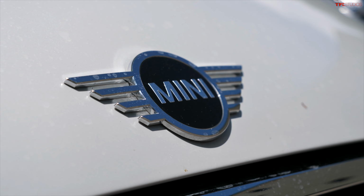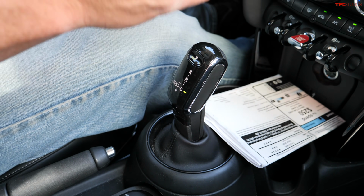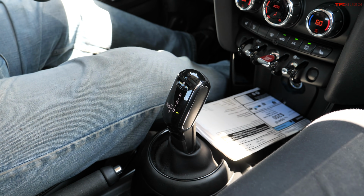They're completely unique. This is a 7-speed dual clutch transmission. Basically functions just like an automatic transmission. Works really good when you're pushing it. Can be a little tiny bit jerky in traffic and it might delay.